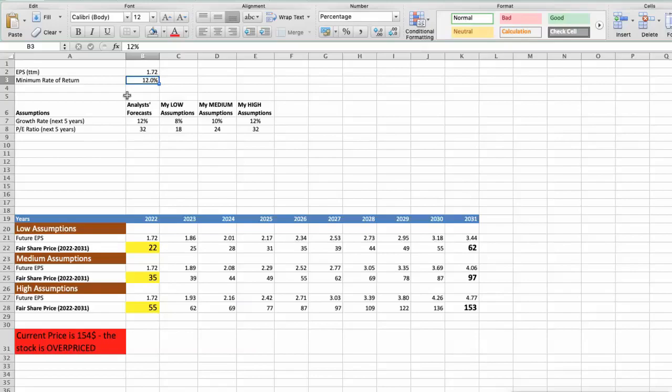For Disney, analysts forecast growth rate around 12% per year in next 5 years, and future P/E around 32. Again, I will use 3 different scenarios for Disney Company: bad, average, and good.